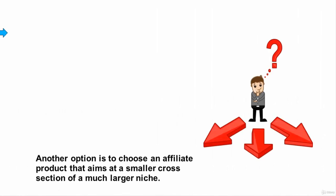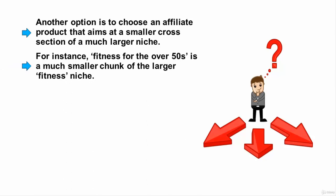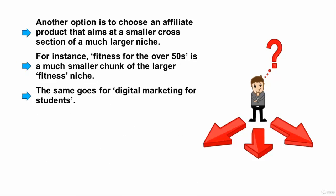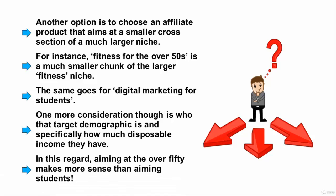Another option is to choose an affiliate product that aims at a smaller cross section of a much larger niche. For instance, fitness for the over 50s is a much smaller chunk of the larger fitness niche. The same goes for digital marketing for students. One more consideration, though, is who the target demographic is and specifically how much disposable income they have. In this regard, aiming at the over 50s makes more sense than aiming at students.